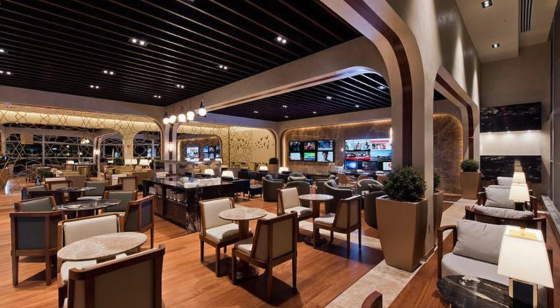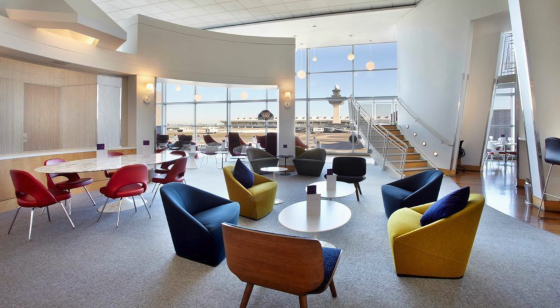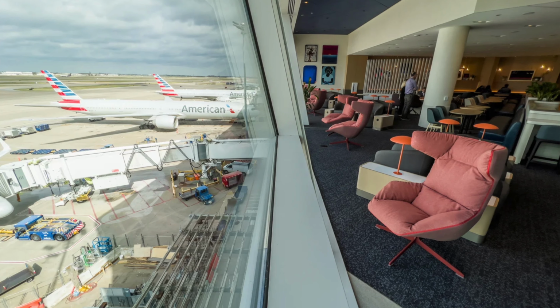Okay, so I know what you're thinking. The Venture X is absolutely incredible. But wait, there's more. Let's get into it. Not only do you get all those bonuses, but you also get free lounge access into Priority Pass lounges and also the Capital One lounges.